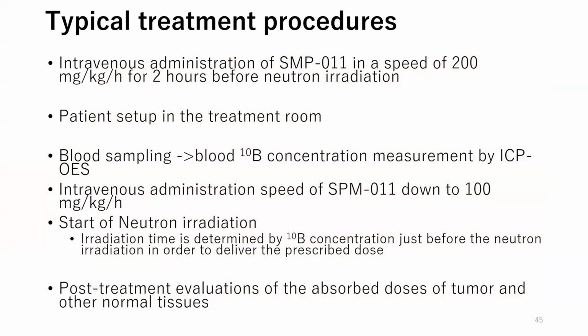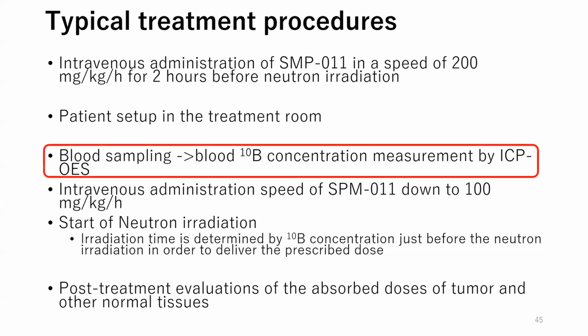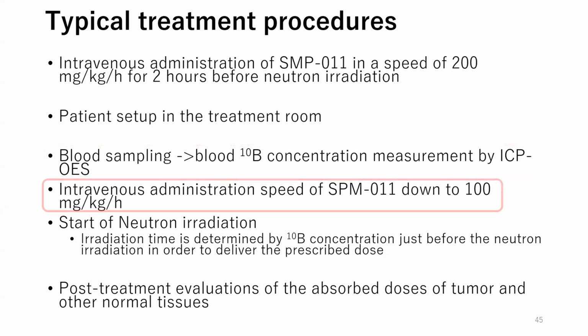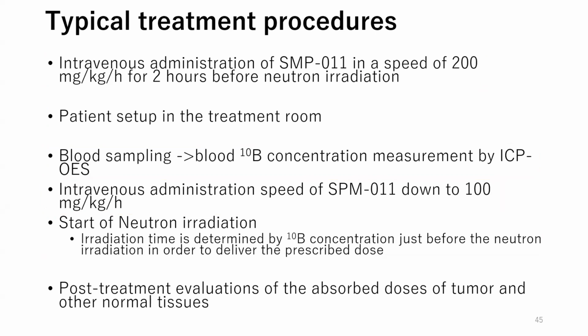This slide shows the typical treatment procedure for BNCT. We are following the procedures of the Kyoto University method of BPA administration. 2 hours after administration of boron drug, blood boron concentration is measured, the infusion speed of the boron drug is decreased, and then irradiation is performed. Post-treatment dose evaluation is based on the measured blood boron concentration. This is a sample movie of the treatment day procedure, but there is no audio. Please see this movie.